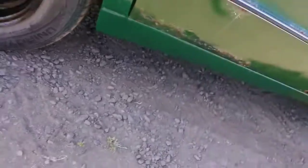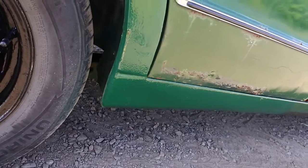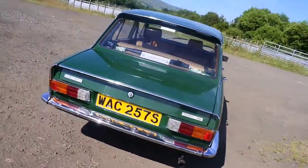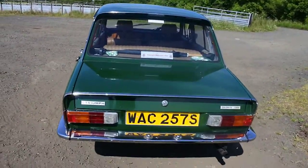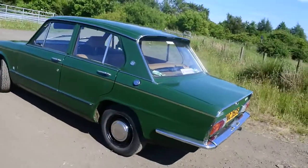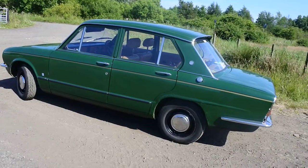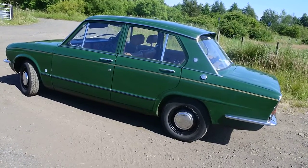Again, poor repairs. I had this rear bit of sill welded up, and it's now a completely different shape to the rest of the car, which is nice. And again, another very finished rear arch. But aside from that, it's quite a clean old car. The only real problem I have with it is it doesn't like starting when it's hot, which on a day like this where it's about 35 degrees, we'll see how it goes.